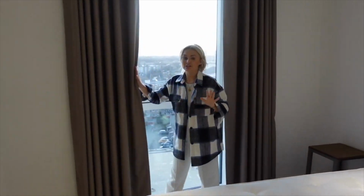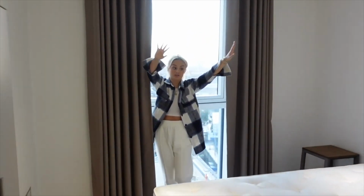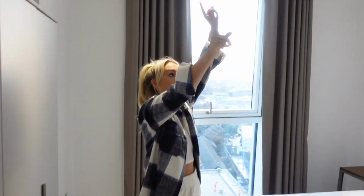I've got a big window, which I'm going to obviously centre all my room around so I have good light. Also, downlighters everywhere, which I really appreciate. Carpet is beautiful, looks clean as anything.